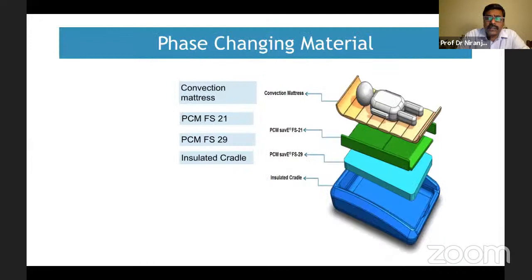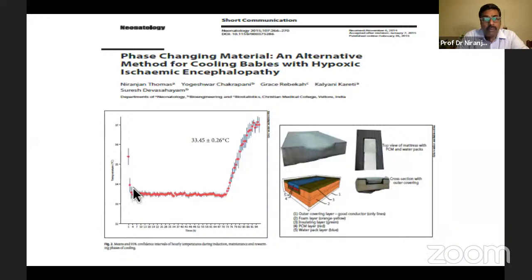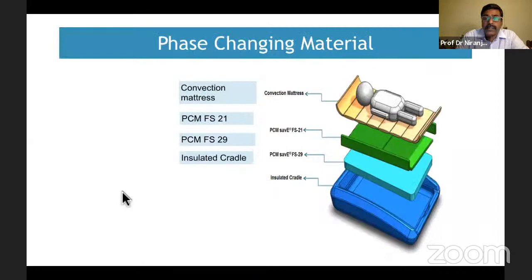This we then passed on to the industry who built the Mira cradle, and they actually came up with the idea of putting two types, the 21 and the 29, because what we found with our initial thing was the induction phase was much longer than what we wanted. It took us about 90 minutes to get the baby to target temperature when we wanted 30 minutes. So we used a cascaded system: a 21 degree melting point phase changing material on top of the 29 degree one, so that in the initial part the heat is absorbed fast for induction, and this melts and then this takes over. So the Mira cradle was then produced and is now being marketed.